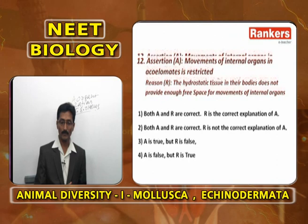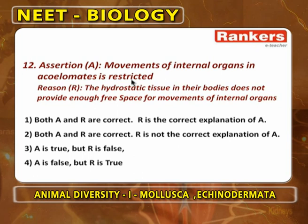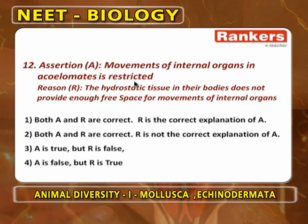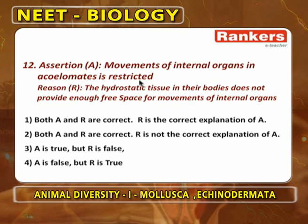Assertion. It is also called the statement. Movements of internal organs in acoelomates is restricted. Now you have to observe. What are the acoelomates? Phylum Platyhelminthes. In the phylum Platyhelminthes, the movements of internal organs is restricted. This assertion or statement is 100% correct.